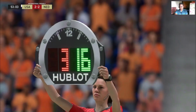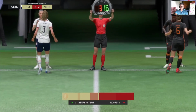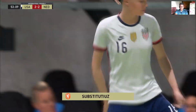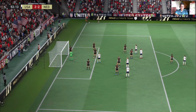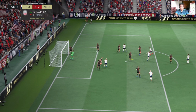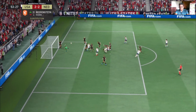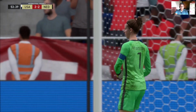Both managers deciding this is the time to change things around. Both teams going to the bench. And over comes the corner. Really sound goalkeeping. Well, that had to be a goal, didn't it? What a stop that is.